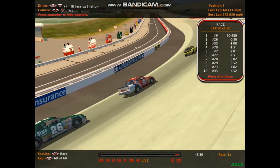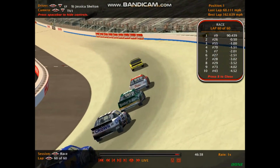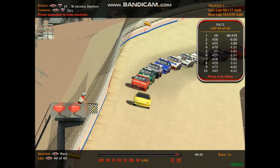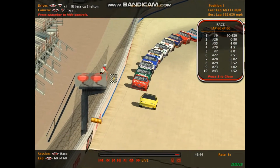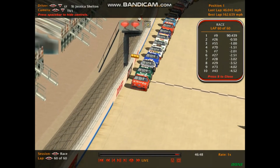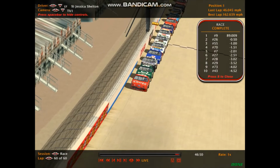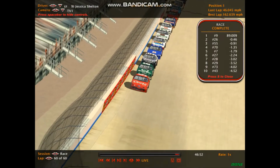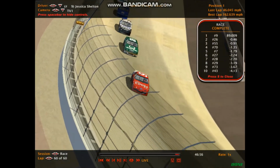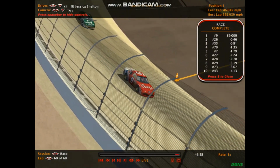I'm sure it's going to be a little bit slower than 90 miles an hour when we get back to the start-finish line, though. But a wreck filled race at Dover is all going to culminate with a first-time winner of the season, but no stranger to victory lane. Jessica Shelton wins the FedEx 400 at Dover Downs International Speedway. And what the heck happened in the pace car? Average speed of this event, 89.009 miles per hour.